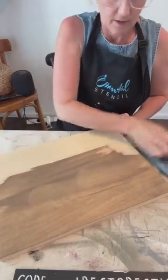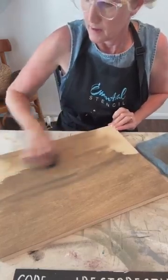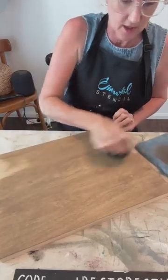And then wipe it on. Do the sides of your board as well. I'm going to add some texture today.